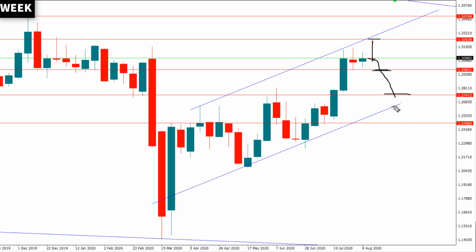1.27472, and then this could serve as a point of confluence zone for the dynamic support trend line right here and a key level structure of 1.27472. And then this would serve as a bullish wave right here, a bearish wave right here, a bullish upward wave, a bearish wave, an upward wave right here, and then a bearish wave right here. So this is what I'm looking at for the British pound sterling against the USD next coming week.